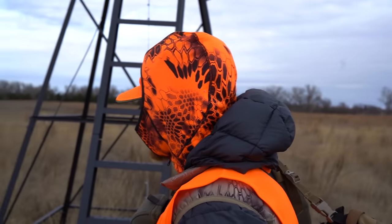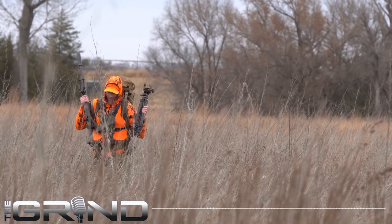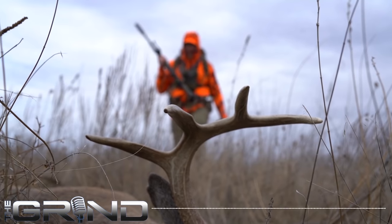Midwestern boys, that was a little chaotic. Let's go check him out. Okay, so I decide I'm going to take this deer. So I pull up there, I'm behind the shoulder. Let's see what this bullet does. So shoot him, heart shot, humps up.